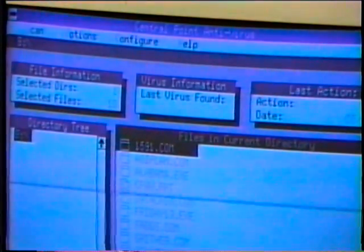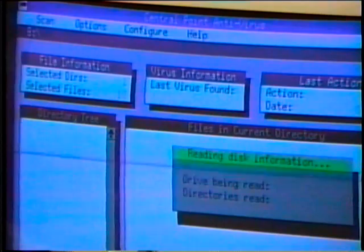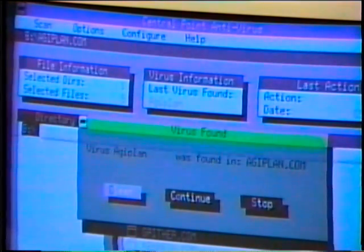Okay. So if I touch F4, which is the detect, it first looks at your memory for viruses. After that, it starts looking for the individual files and looks at that signature file we mentioned earlier.